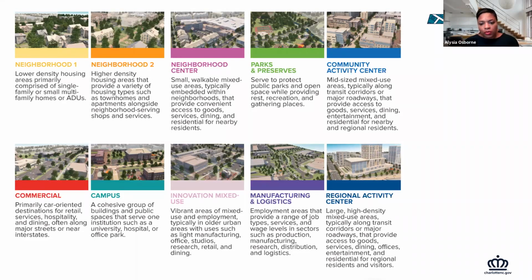And then we start transitioning to our place types that offer more job opportunities. Innovation mixed use is a transition of older industrial uses to more retail, maybe housing, similar to what you see at Camp North End. And Savona Mill is proposed to do that. So we want to provide a place type that recognizes that transition from old industrial to more mixture of uses. And then you have your traditional manufacturing logistics, where these are the largest job creators for industrial uses. And then the regional activity center like South Park, Uptown, University City area, and Ballantyne. Next slide.